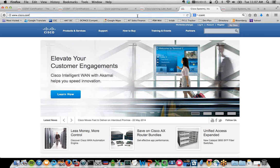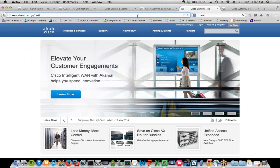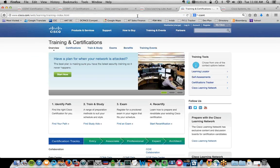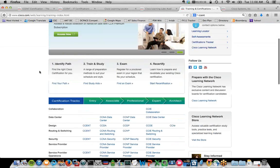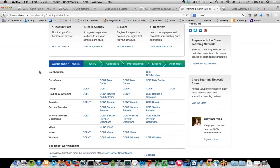The key thing, of course, is that we can do cisco.com/go, and then put different pieces of information behind that and go specifically to areas. So if we want to look at all the certifications available, we can do cisco.com/go/certification, and this will bring up the training and certifications portal. What this lets you do is see a high level of all the different training exams out there. I'll leave this up for a second just so we can take a look.